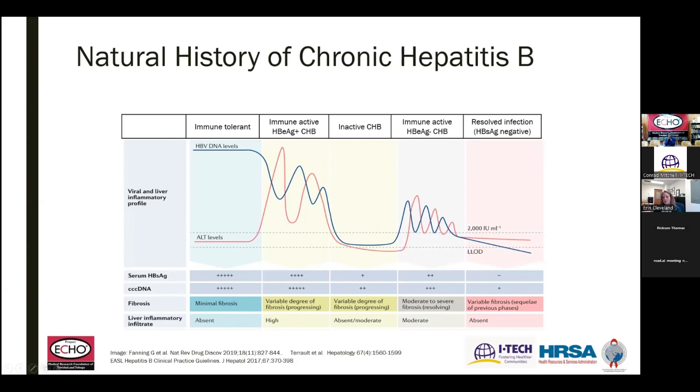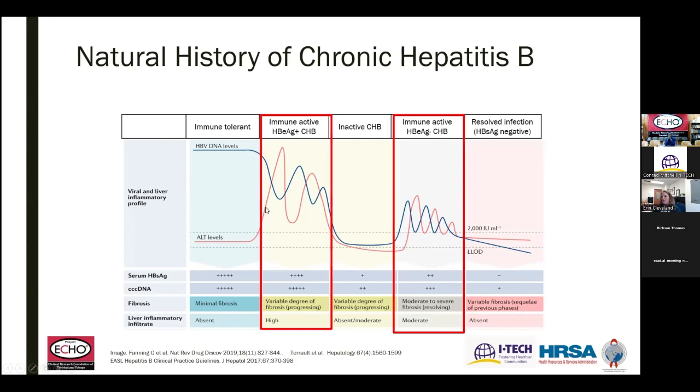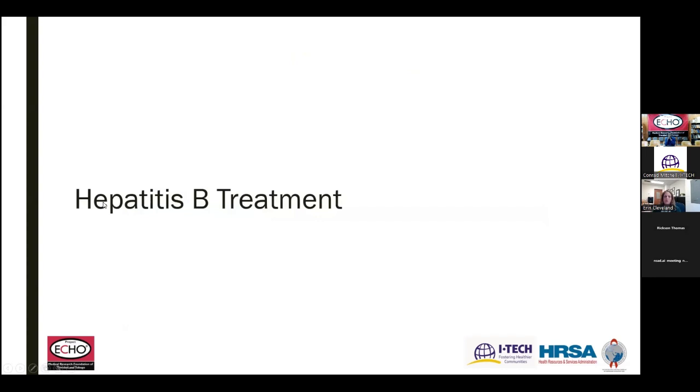And then finally, if people are able to sustainably suppress the virus, they may lose surface antigen, which is the marker of resolved infection, or what we call a so-called functional cure. And it's really these two phases, the immune active E antigen positive phase and the immune active E antigen negative phase, where people are most likely to benefit from treatment. So we'll move now into talking about hepatitis B treatment with that framework in place.